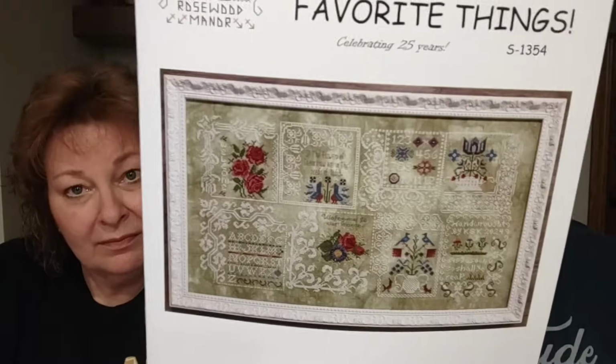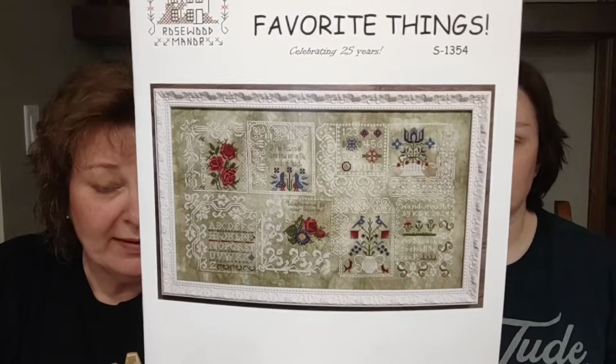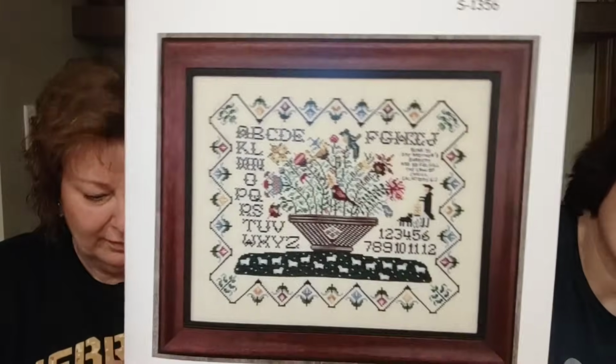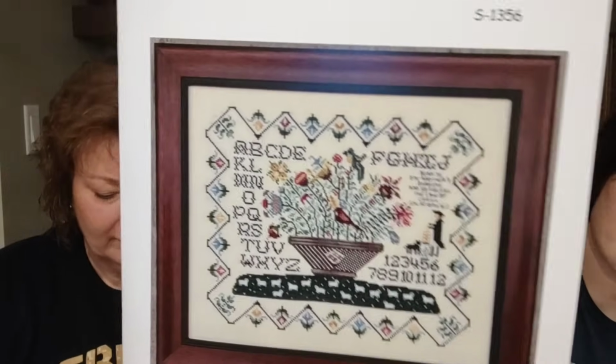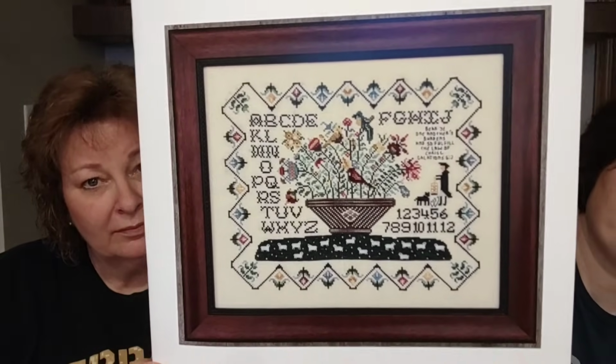Some of my favorite things. And what are some of your favorite things? Flowers. Now, these would be really cute. You could break these up and make little pillows out of them. That'd be super cute. Yes. Super cute. West Hope Farm Sampler. And the vase in the middle of this was stunning. You could do that on its own if you wanted. Yeah.